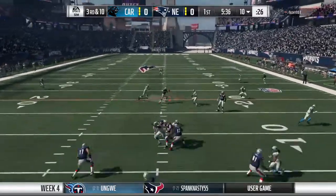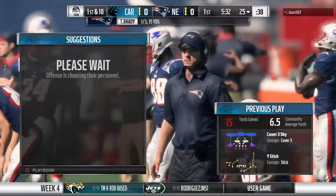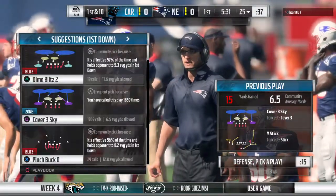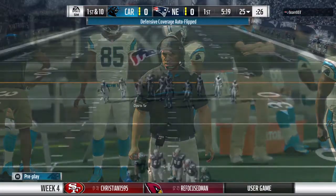Throwing is Brady on 3rd down. And he's got his man Hilton. And he's able to get the first here as he's taken down at the 25. Give him 15 yards on that one, and New England has a 1st down.